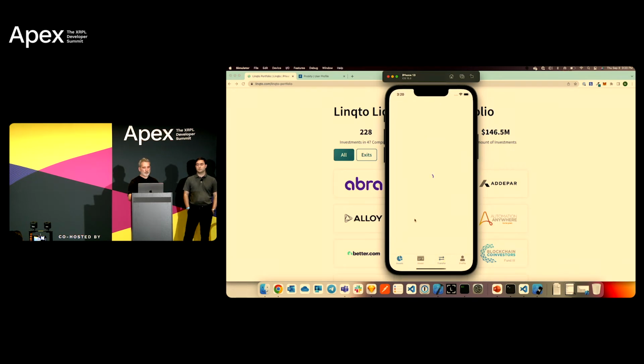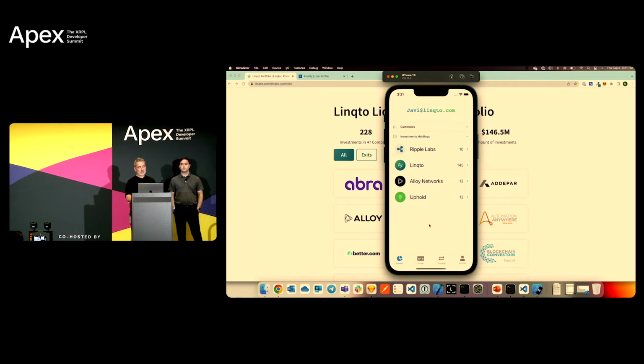The other type of asset that we have here is actually the private equity units. So we can see here we will have like some Ripple Labs linked to. This is just a basic demo, but in the future we're going to have a lot more shares. So let's go and try and buy some. Before we do that, let's see that we have just 145 Link2 units. We're going to buy some more.